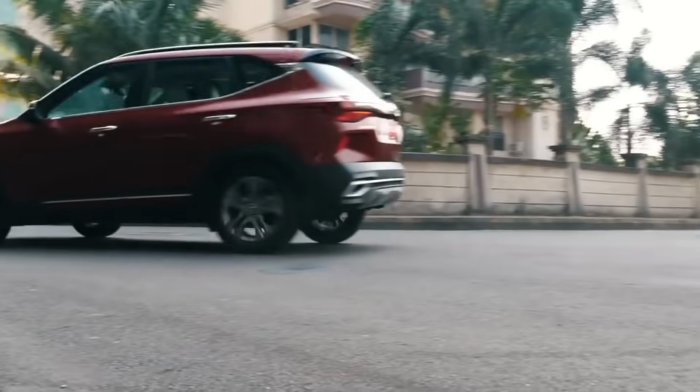So I hope this video has made it very clear which is the car you should be buying. There shouldn't be any confusion anymore because the mechanicals are the same, the platform is the same, the engines are the same. So why are we even making this video? Anyways, I hope this video has helped you to make a good decision. If you're still confused, just get the Tata Harrier.